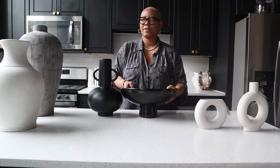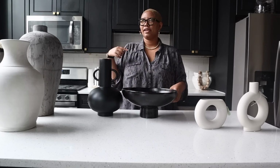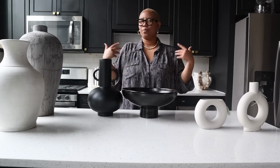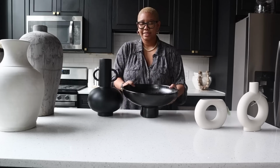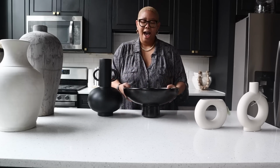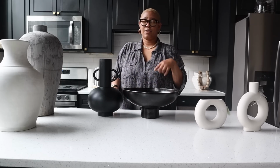And this was actually my first time really being in Crate & Barrel because I thought it was overpriced, but honestly, it's priced just like Homegoods, or at least for the things that I purchased, so I was happy with that. So I got this nice pedestal bowl. I've been looking for a nice solid pedestal bowl like this. I actually am filling it with pine cones.